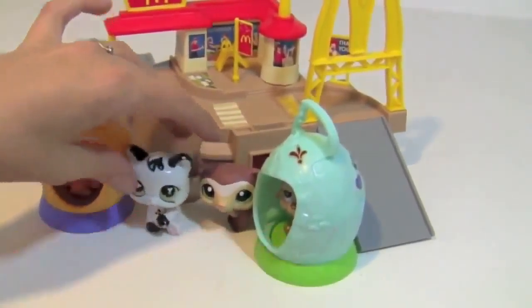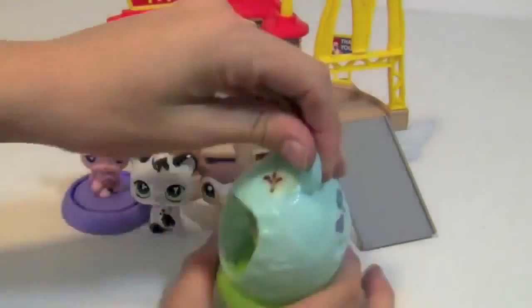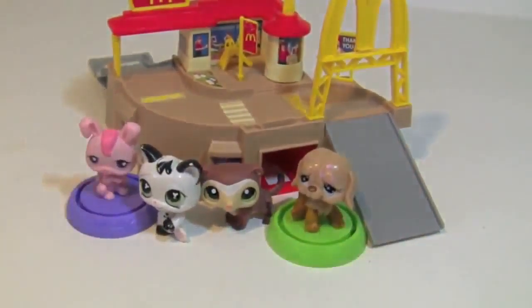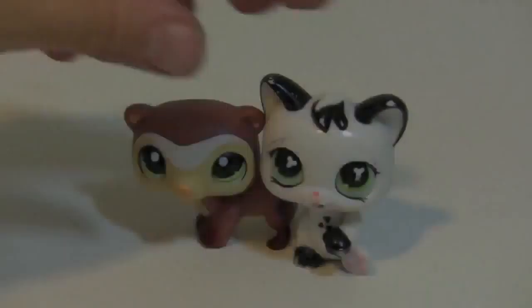Do you believe in magic? Well, enough with that. Let's get them out of their little containers. Here's my bunny. It's pink and beautiful. And here's your puppy. Aw, he looks kind of sad. Don't be sad, puppy. You came from a Happy Meal. Well, time to go home now.